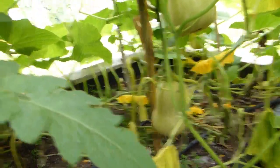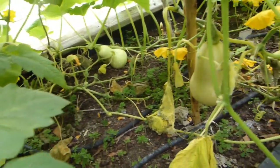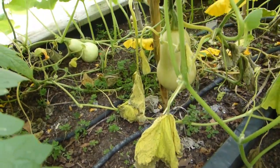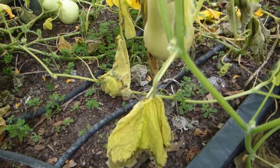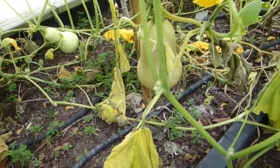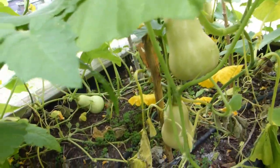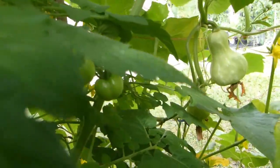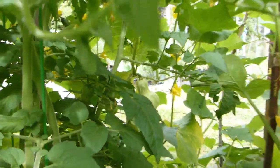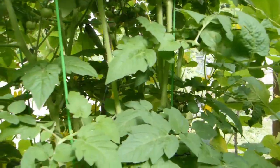There they are. Oh, there's one on the floor down there. And they're starting to turn color. There's one here. There was actually two on this end of the vine. Squirrel got to it. And here goes another one. And as you can see, all of our hand-pollinated bottle gourd are doing very well.